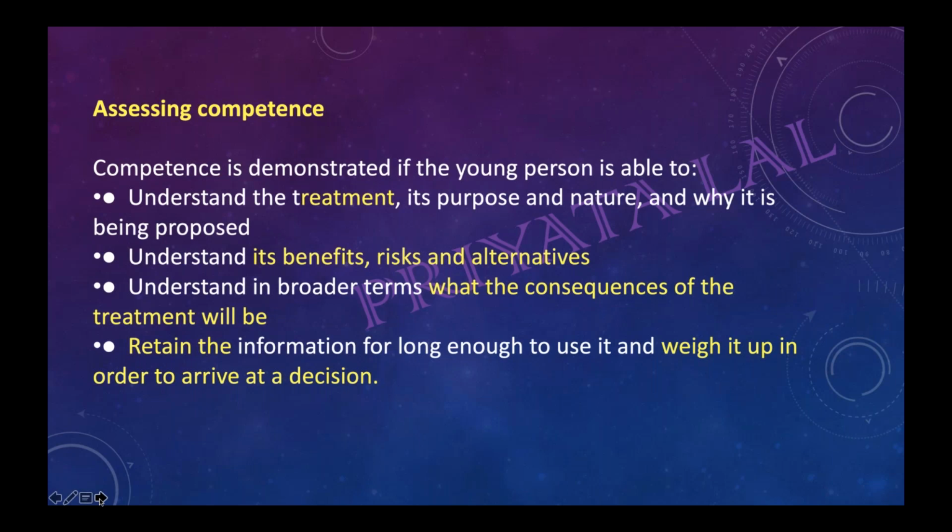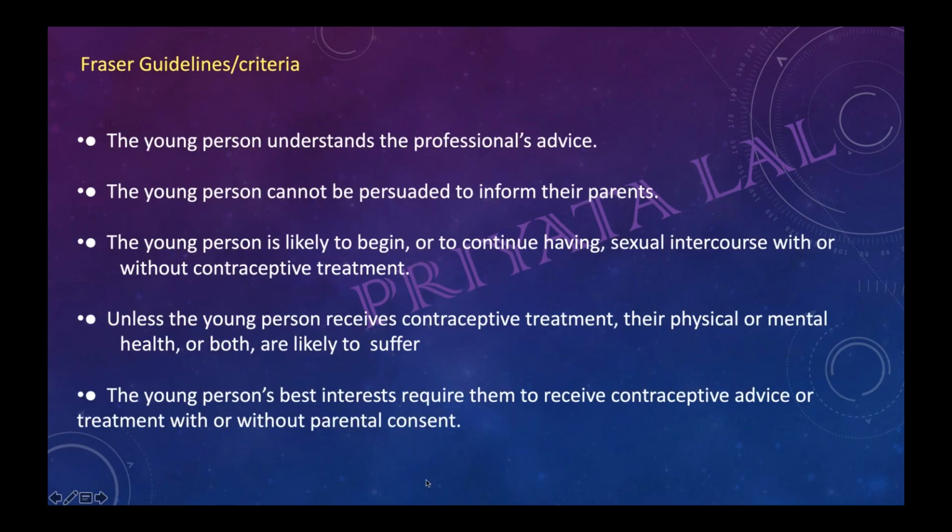Okay, so it is important, because in the part 3 station you have to do it, and in part 2 you have to answer it. Also, you have to remember the Fraser guidelines or Fraser criteria. What is a Fraser guideline? This Fraser guideline is for contraception under 16. According to this guideline, if an under 16 girl comes and wants to go ahead with contraception, you can give her contraception.